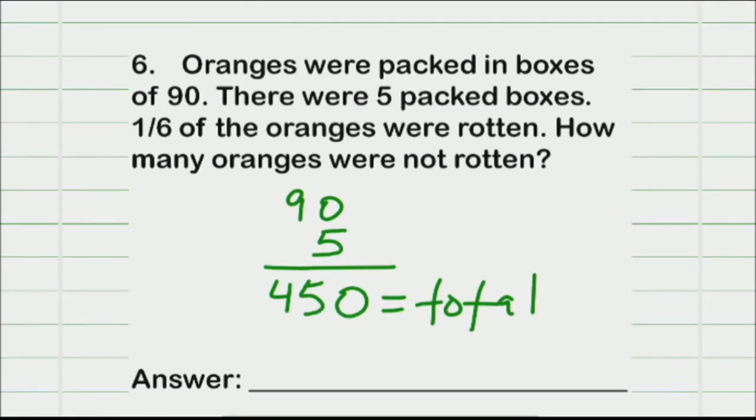So while he works it out, I'll just reiterate what he just said. We multiplied 90 by 5 to get the total number of oranges that were packed. We have 90 oranges in a box and 5 boxes. 1/6 of the oranges were rotten, and we want to know the number of oranges that were not rotten.